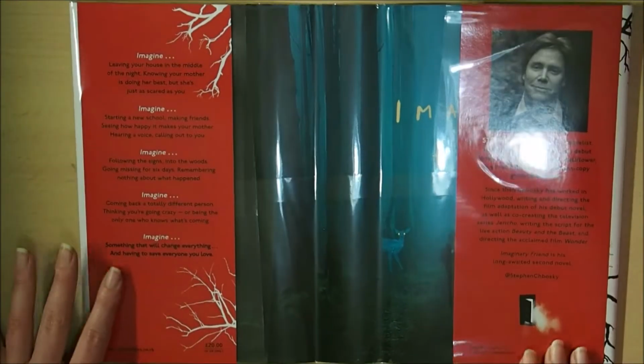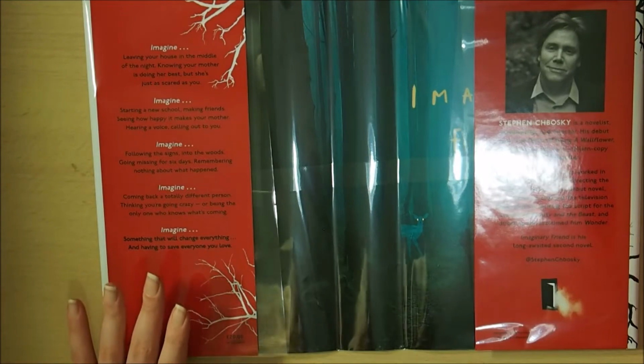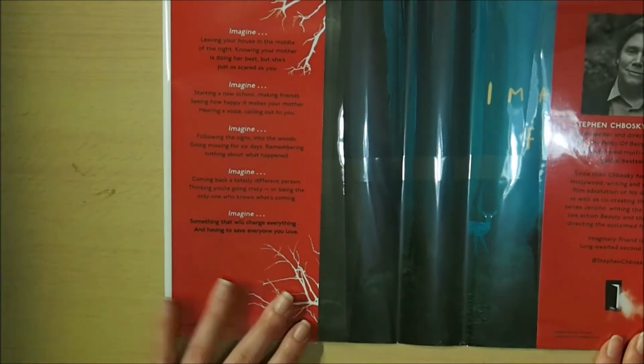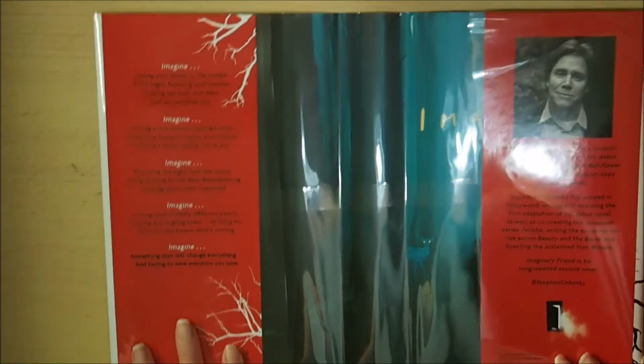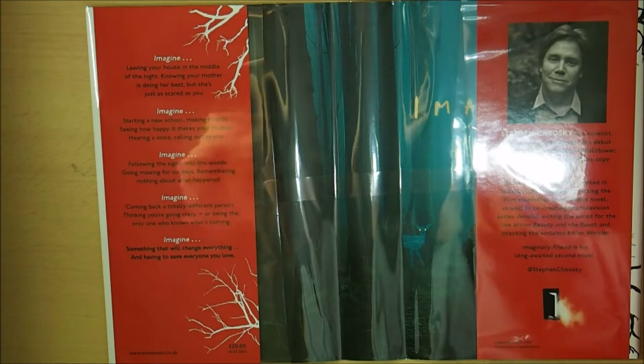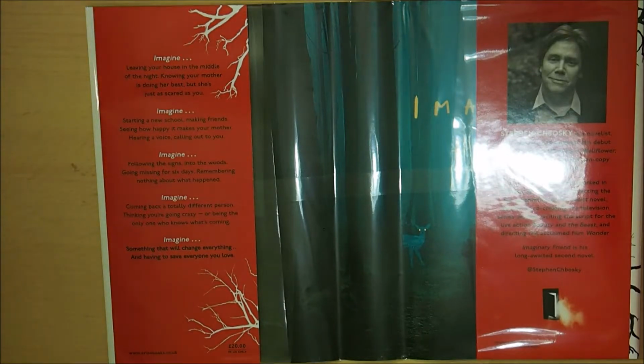And so I'll just read out the description before I put it back on and show you the sprayed edges and the signed page. This says, just making sure it's in the cover. I hope it was all focused. It's a bit reflective because of the lighting that I've got going there.